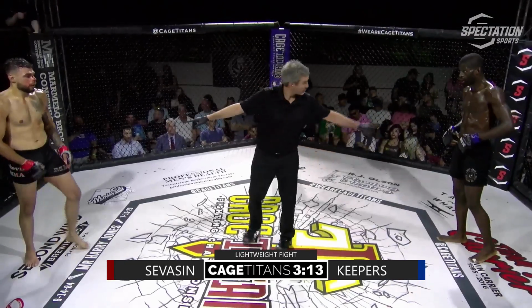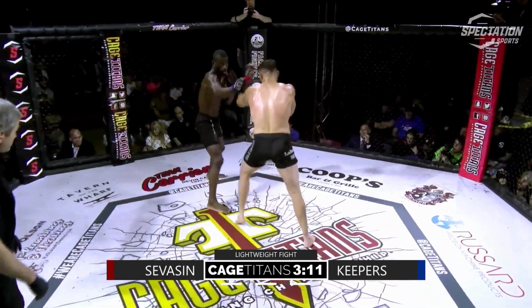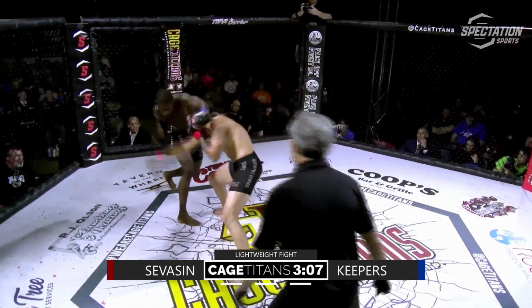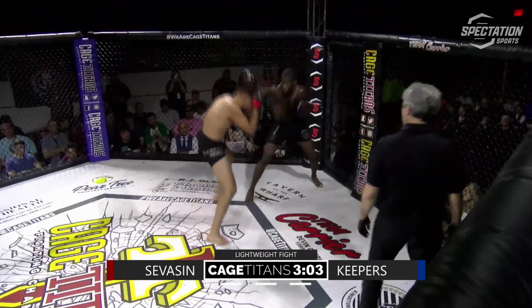Plenty of time to recover here. Looks like he's good to go. Daniel Keepers is. Incidental low blow. Just a lot of action here. Oh, 1-2 from Keepers is firing good. That lead uppercut is landing plus now.